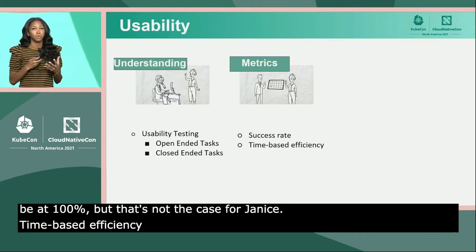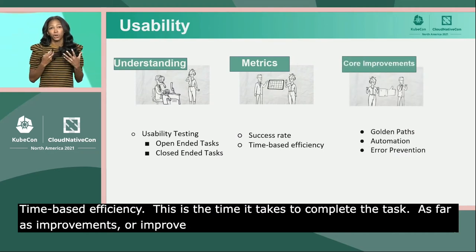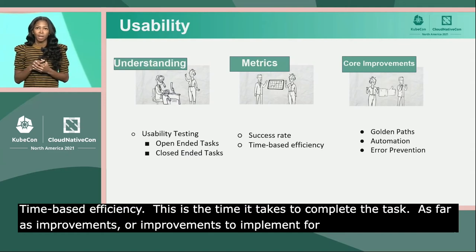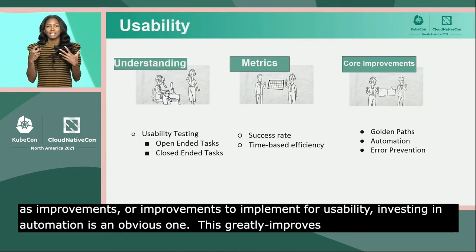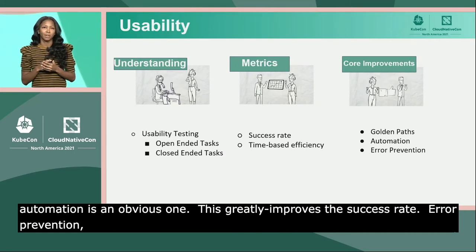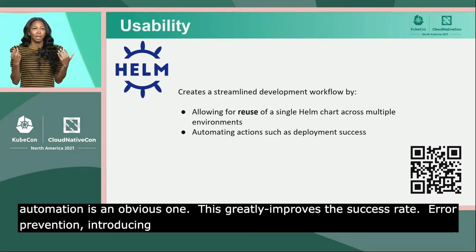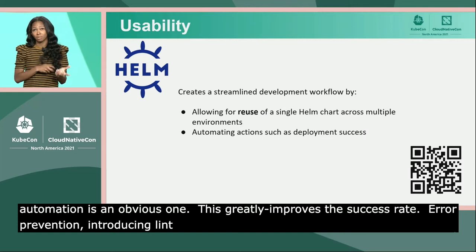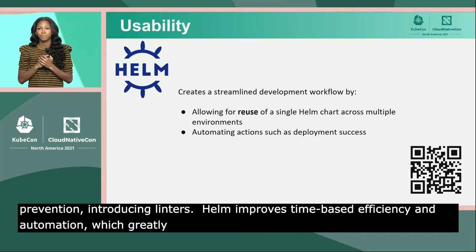As far as core improvements to implement for usability, golden paths are a great way to reduce the barrier of entry. Investing in automation is an obvious one. This greatly improves the success rate. In error prevention, introducing things like linters are a great way to prevent users from failing to accomplish what they set out to do. Helm is an awesome tool to leverage that allows for reuse of a single Helm chart, which improves time-based efficiency, and automation, which greatly improves success rate.